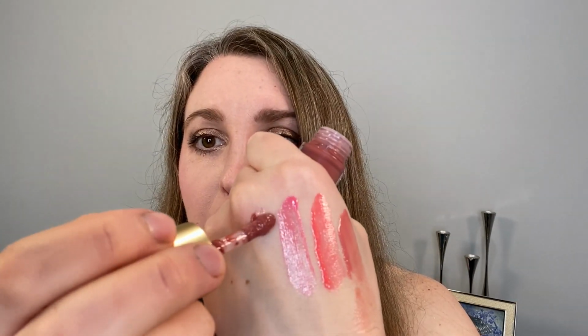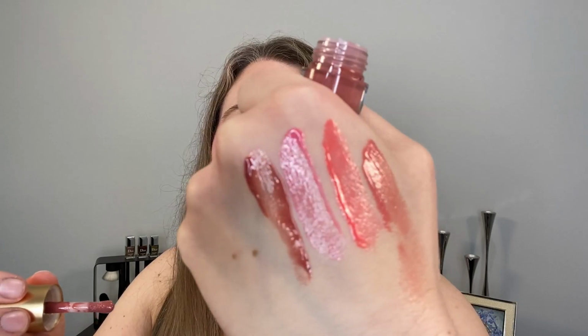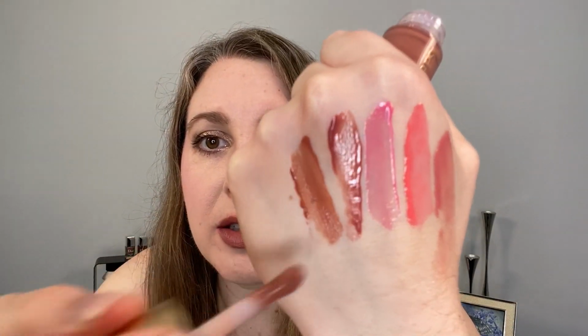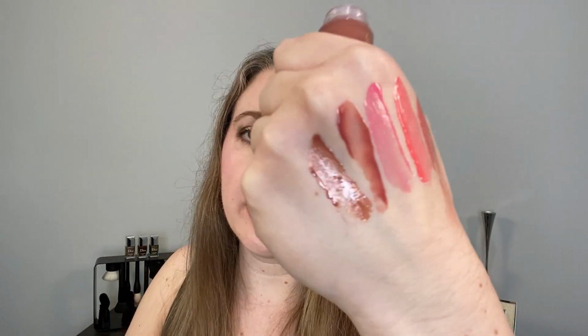Then we have one of my all-time favorites, Muse, which is going to be kind of like a more brownish nude shade with a touch of rose. This one is pretty darn neutral, you know? It can look a little warm and it can look a little cool. So I think it's pretty neutral, but we do have a warmer version in the Affair gloss, which is again gonna be a brownish nude. It's a little bit deeper and it's warmer. There are golden undertones in this.